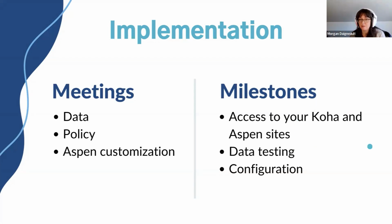Speaking of data, another big milestone is when all your initial data extract gets loaded into Koha and Aspen. So that's when you can begin testing your data. And we do provide a really comprehensive outline of the things to look at in your data and keep an eye on and test out, so that you can uncover anything that doesn't look as you would expect, so that we can fix that. And it's also a time, of course, to start getting familiar with the interfaces. These are totally new interfaces. And this is when you just start getting in there, poking around and getting used to things.